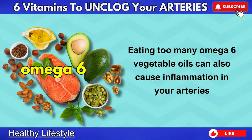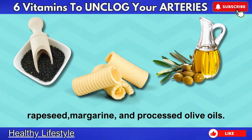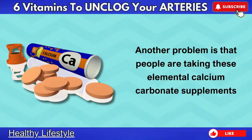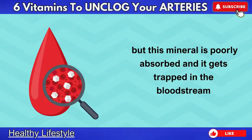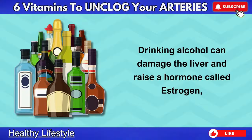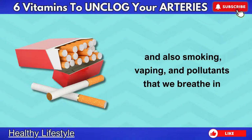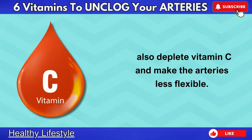Eating too many omega-6 vegetable oils can also cause inflammation in your arteries, like corn, cottonseed, canola, rapeseed, margarine, and processed olive oils. Another problem is that people are taking these elemental calcium carbonate supplements to help strengthen their bones as they get older, but this mineral is poorly absorbed and it gets trapped in the bloodstream, forming calcium plaque in the arteries. Drinking alcohol can damage the liver and raise a hormone called estrogen, which weakens the artery walls, making them susceptible to plaque, and also smoking, vaping, and pollutants that we breathe in can also deplete vitamin C and make the arteries less flexible.